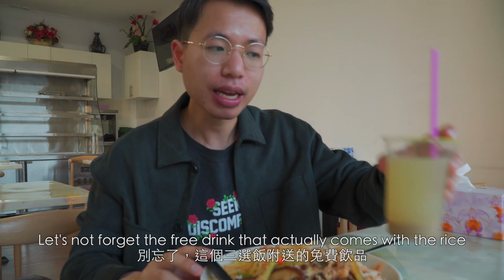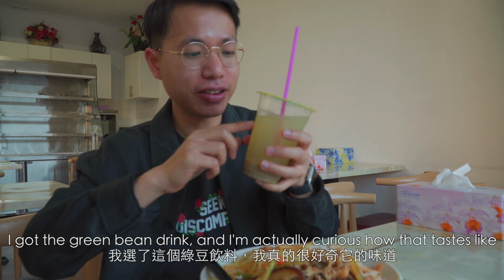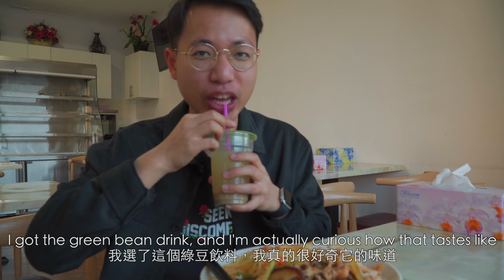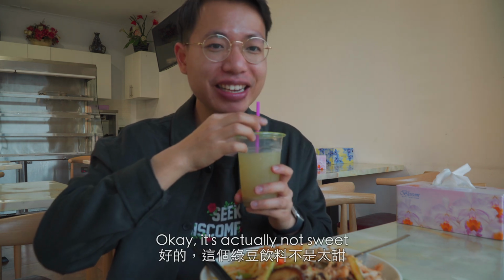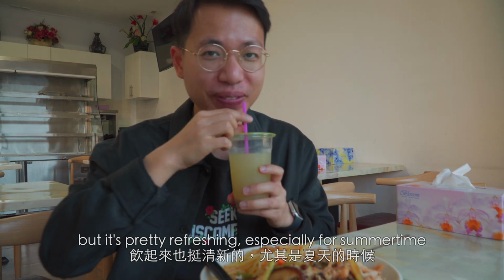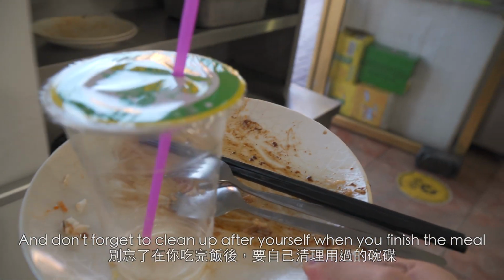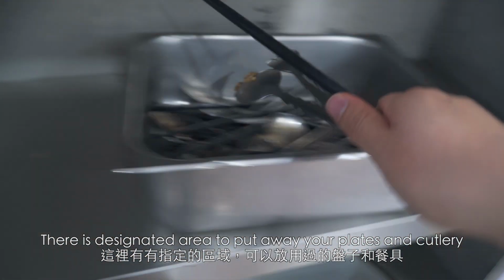I enjoy it. Let's not forget the free drink that comes with the rice. I got the green bean drink, and I'm curious how that tastes. Ooh, okay. It's actually not sweet, but it's pretty refreshing, especially for summertime. And don't forget to clean up after yourself when you finish the meal. There is a designated area to put away your plates and cutlery.